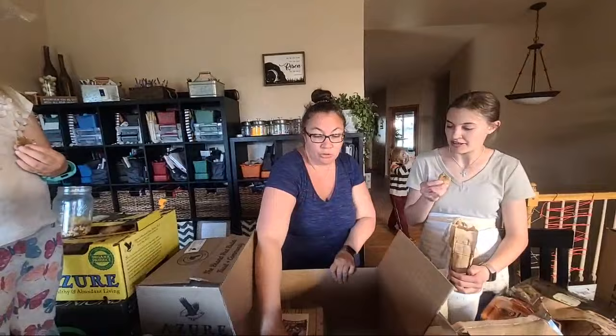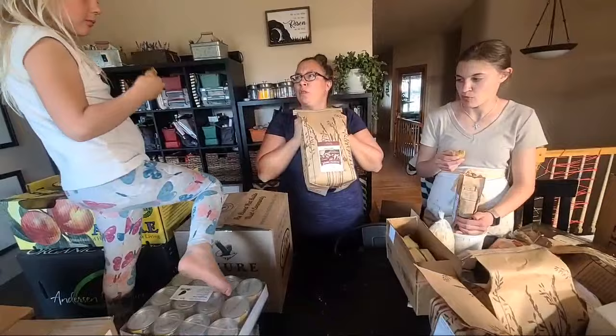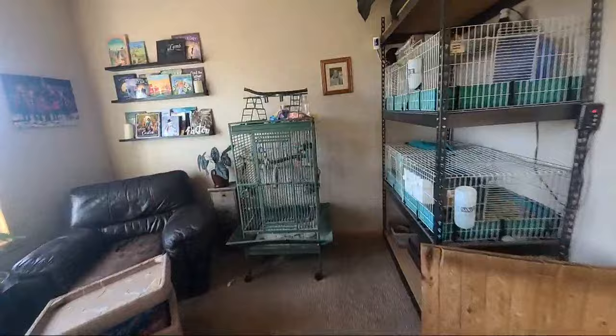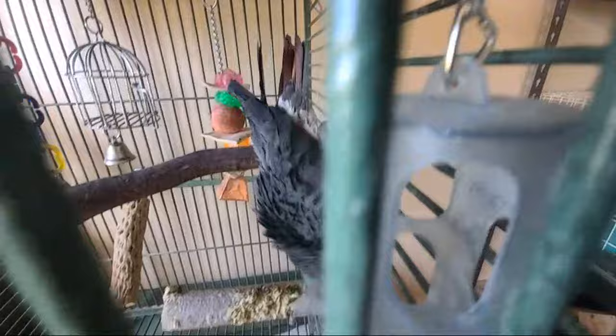So are those peanuts that you can also eat, or are they only for Zazu? You can also eat them, but we're not going to eat any right now. Oh, that is really good. Those are for the bird. Another bite, please. What are you trying? This guy. Say hi, Zazu. Thanks for waving, buddy.